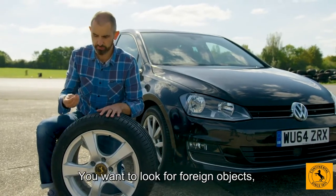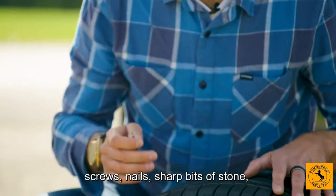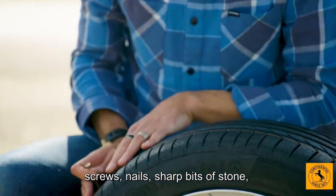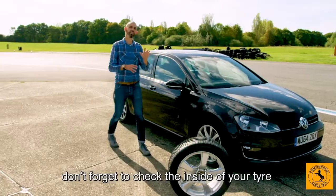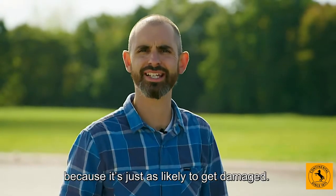You want to look for foreign objects like these bad boys, screws, nails, sharp bits of stone, glass, stuck in here. Oh, one more thing. Don't forget to check the inside of your tyre tread as well as the outside, because it's just as likely to get damaged.